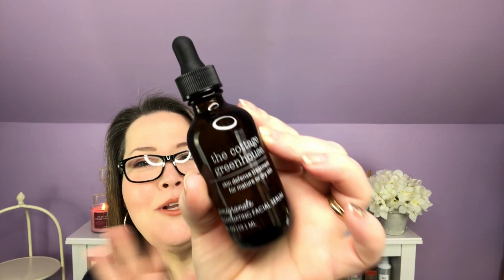I just looked over because I wasn't sure if it was on my shelf or downstairs. I think I have it downstairs. So I'm not gonna open this one so that I can give it away, but that is what it looks like. I love the look of this. It is so pretty. It has that old apothecary look to it, which I think, sitting on my vanity in my home, looks really pretty.